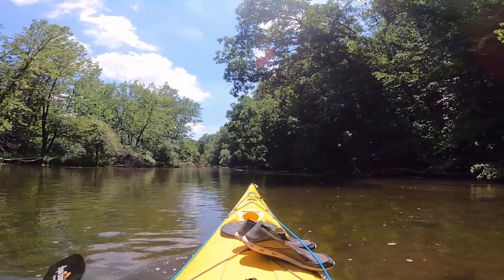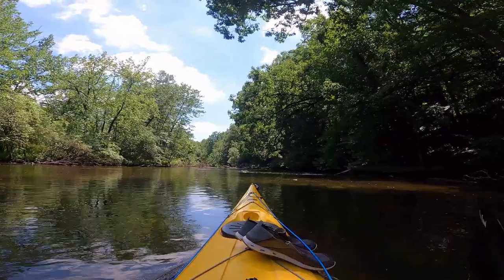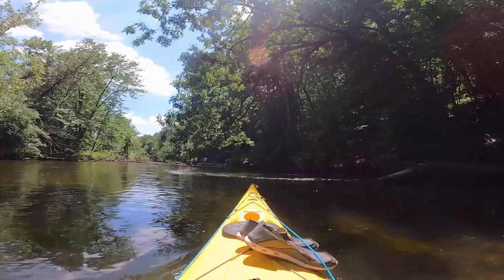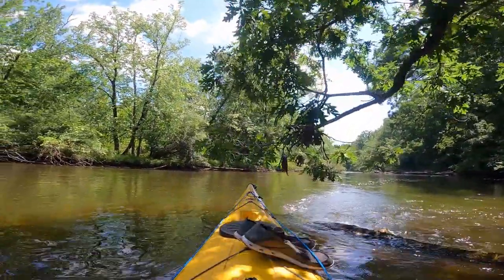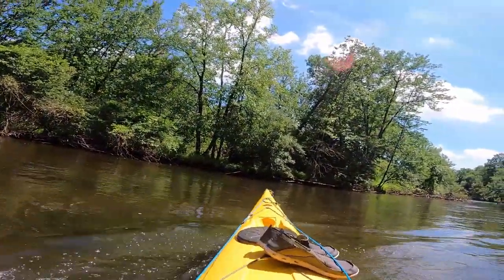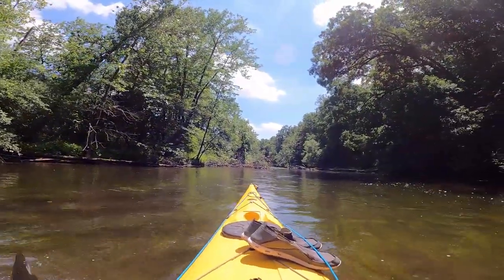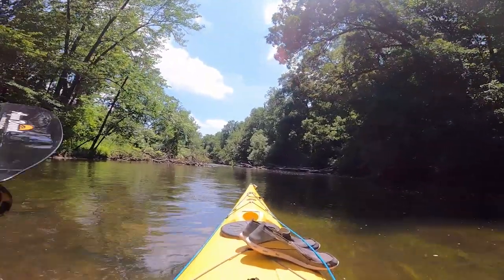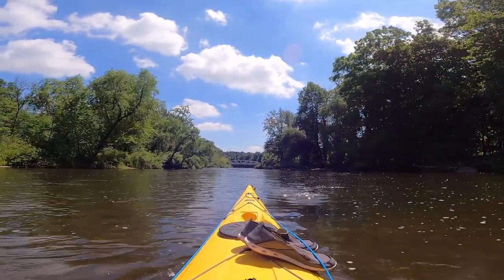My 5 mile per hour super goal, a little bit hurt by that rest stop, but you need to rest sometimes, and if you don't rest and you end up not enjoying something, then, well, who do you have to blame? That's why you don't do that. Didn't notice that log until fairly late. Hit it side on hard. Alright, back to that bridge with the cool supports.